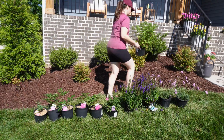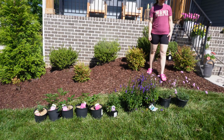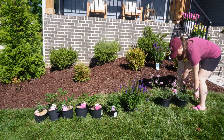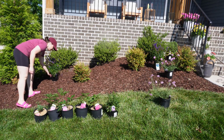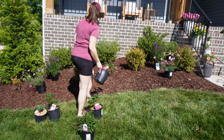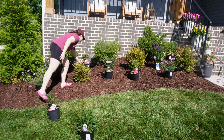Before I start digging and planting, I want to figure out exactly where I want each plant to go. So I'm just going to kind of move them around and lay them out. I want to try to figure out like a pattern, but not so matchy-matchy symmetrical. And I have to think about how big they're going to grow and make sure that they have enough space to thrive.